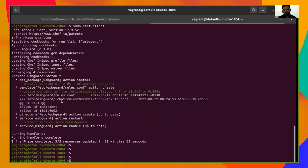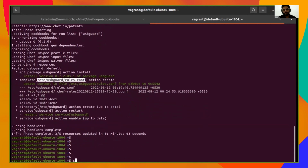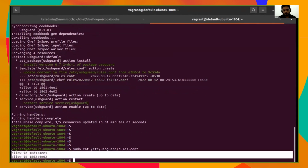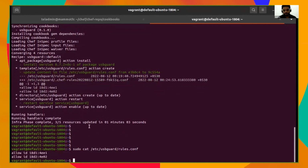This is how Chef helps us in installing and configuring one particular software. In this case, let's just take a look at the rules.conf file that has been generated with the template resource. And yes, we can see that these are the USB IDs which we had written in the attributes section of this node. But this was just one simple use case of installing and configuring the USB guard daemon.